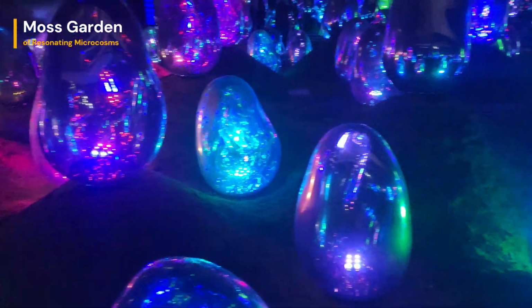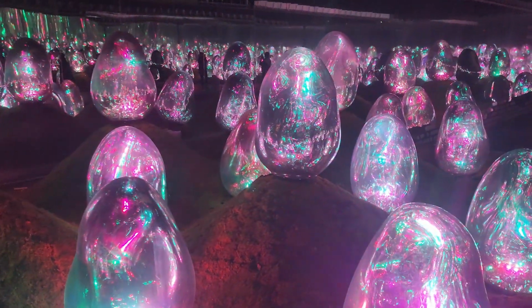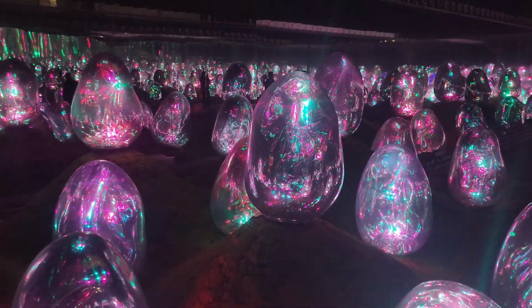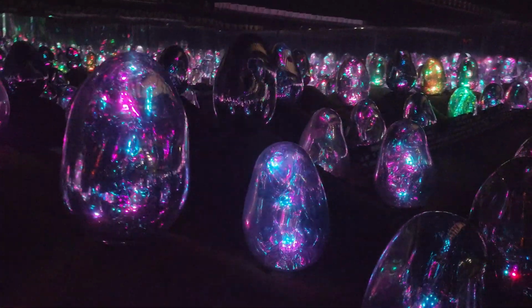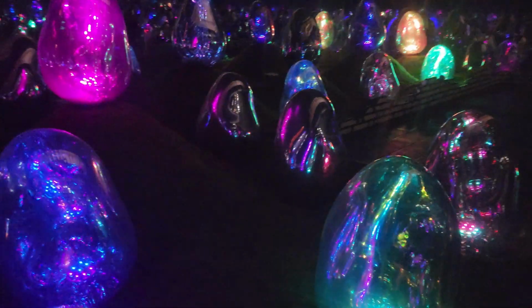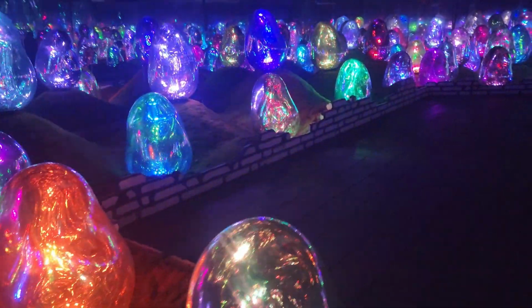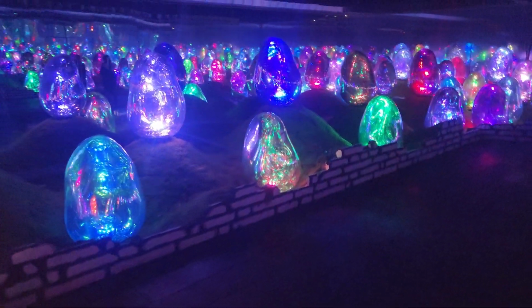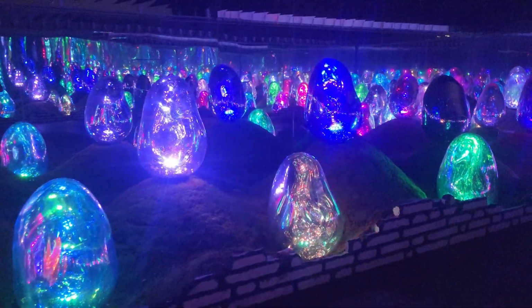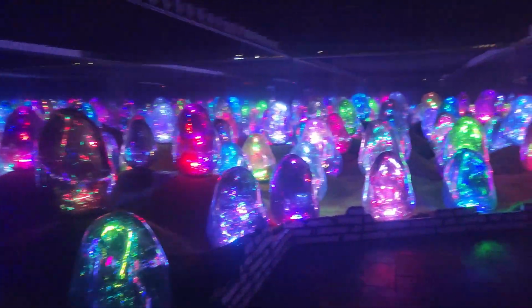This part here reminds me very much of Aliens, the movie. At one point, I'm not sure, but maybe Sigourney Weaver actually found where the eggs were. It looks like you're on a different planet, and these eggs are about to hatch, and the aliens want to come and get you. But this is actually much more beautiful than that, and not threatening at all.